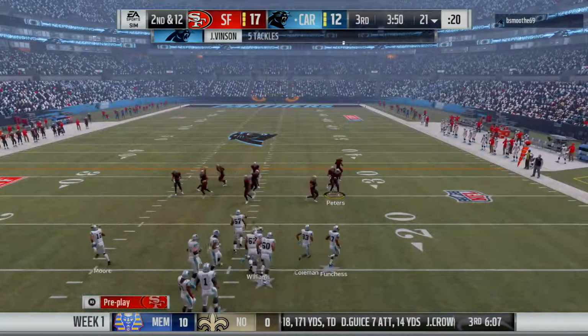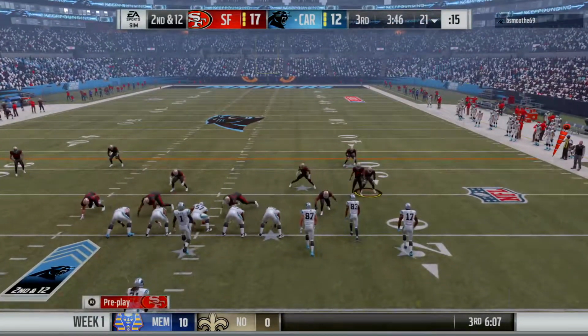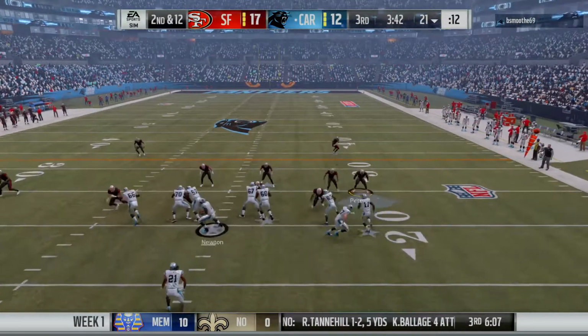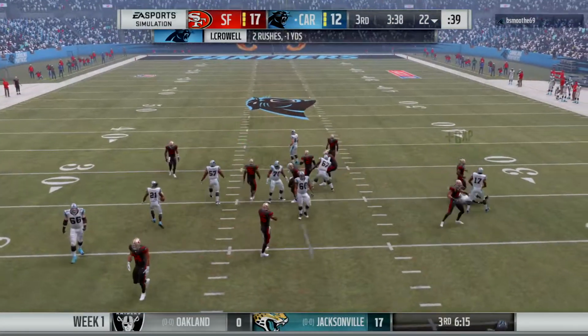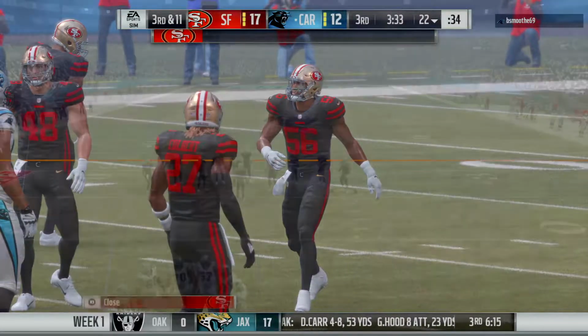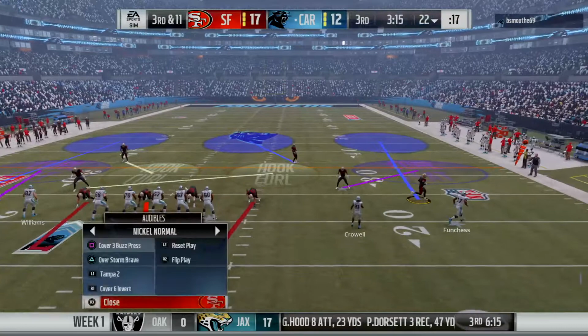First play of the drive goes the wrong way. Here's 2nd and 12. On 2nd down, here's Crowell, and the window closes quickly. He'll only get up to the 22-yard line. 1 yard officially on the pickup, and it'll leave him with a 3rd and 11.